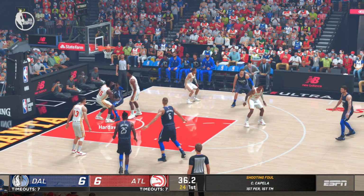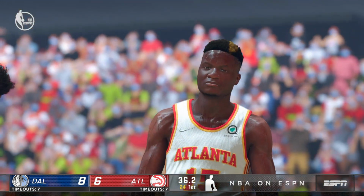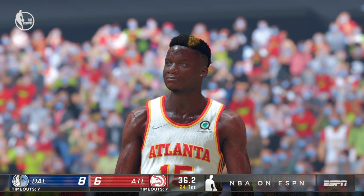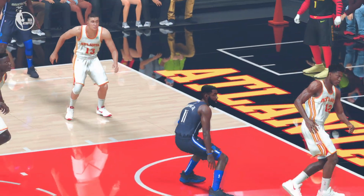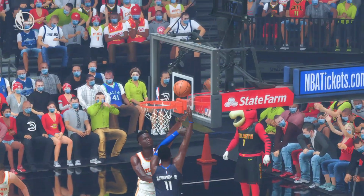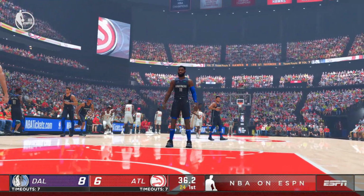Got a piece of it. And putting that 7'2" wingspan to good use. Hunter can be an elite defender if he keeps working at it. The Mavericks shooting their first free throw of the contest. And just to mention, a season ago, they were very comfortable at the line, hitting about 78% of their free throws. And it's a completely new group for Atlanta.